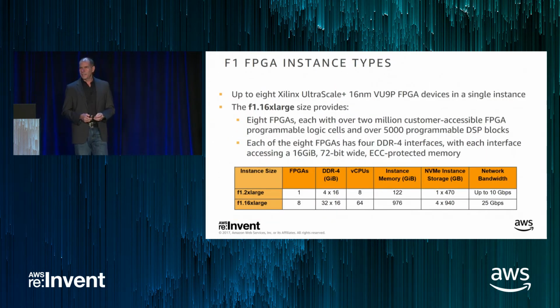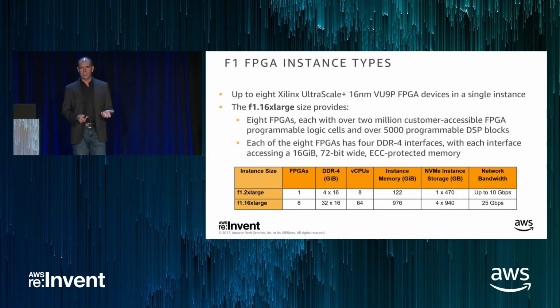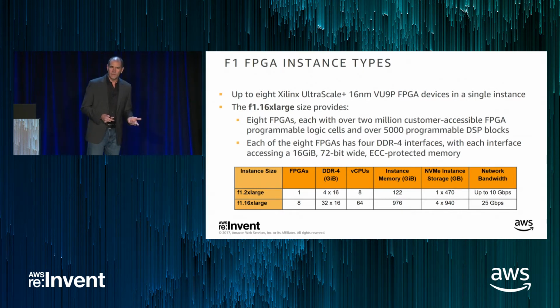The F1 FPGA instance is available in two sizes, the 2x large and the 16x large. The 2x large has a single FPGA available to you, and you can see, of course, 8 vCPUs and a quite healthy amount of memory, some local NVMe storage. On the host side, it's really a very powerful EC2 instance. And then, of course, with the FPGA acceleration, it's extremely powerful for certain classes of applications. And then the 16x large expands that, of course, by providing 8 FPGAs and correspondingly more vCPUs and RAM on the server side.